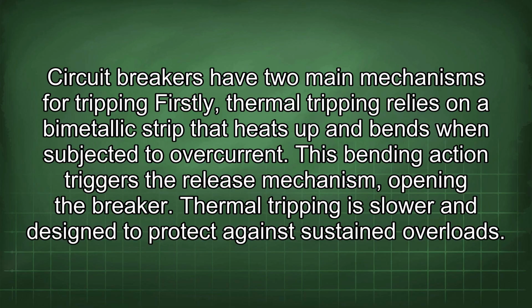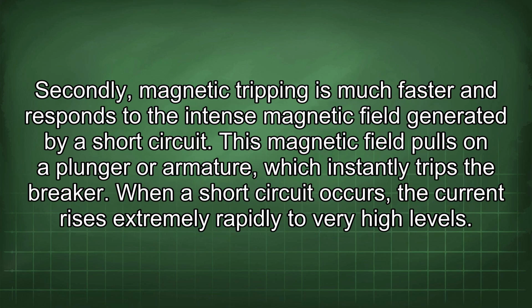Firstly, thermal tripping relies on a bimetallic strip that heats up and bends when subjected to overcurrent. This bending action triggers the release mechanism, opening the breaker. Thermal tripping is slower and designed to protect against sustained overloads. Secondly, magnetic tripping is much faster and responds to the intense magnetic field generated by a short circuit. This magnetic field pulls on a plunger or armature, which instantly trips the breaker.